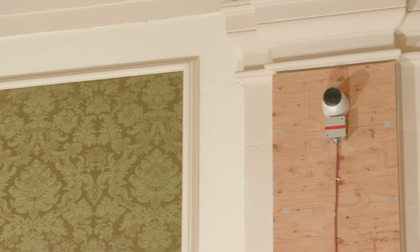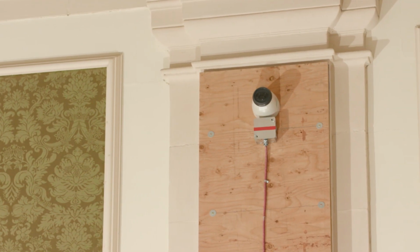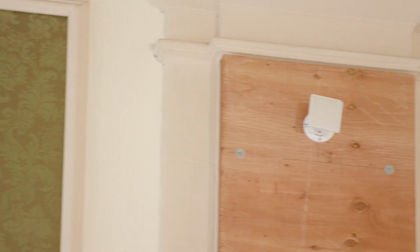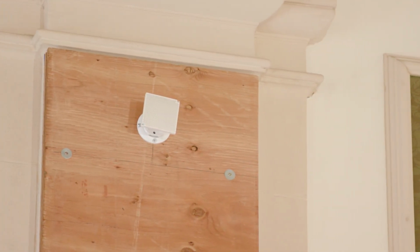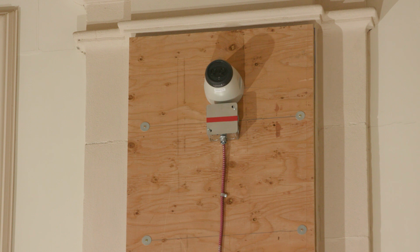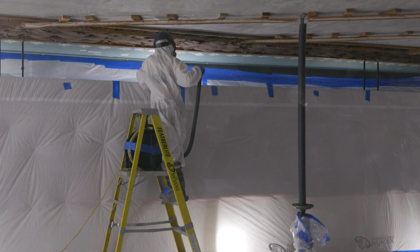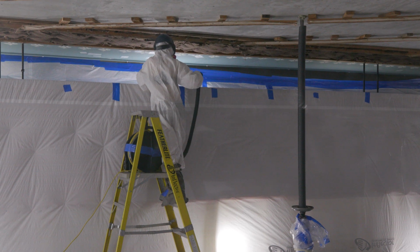Typical fire alarms are not useful in construction sites because the dust caused by construction activity constantly sets them off. Instead, we have installed a sensitive cabling system that is set off by heat. In the Senate and House of Commons chambers, lasers are also employed to monitor smoke. Inside the Centre Block, demolition and abatement of hazardous materials is underway to take the building down to its bones.